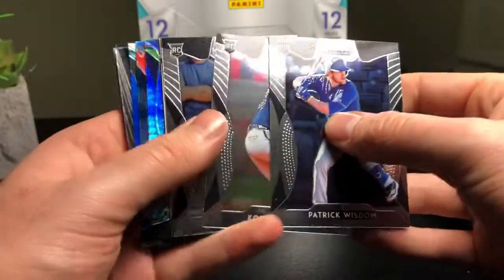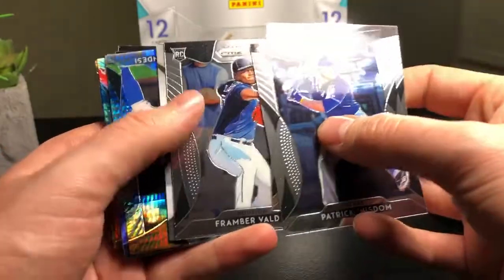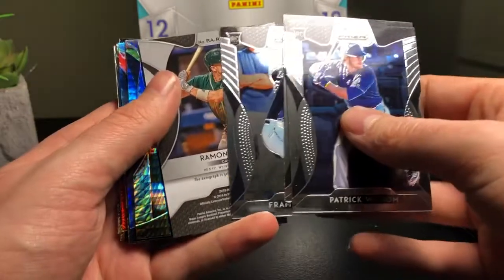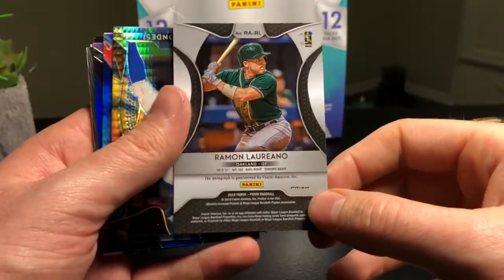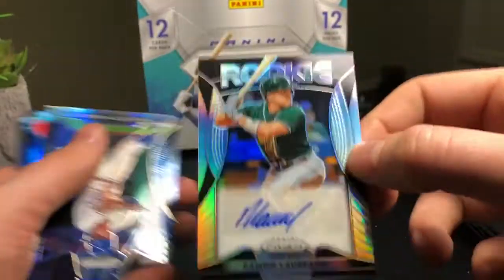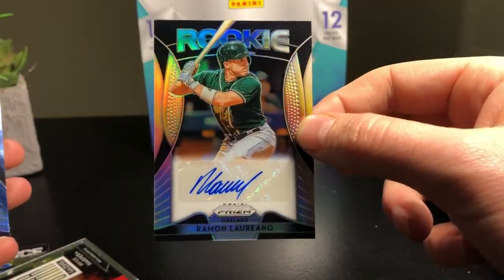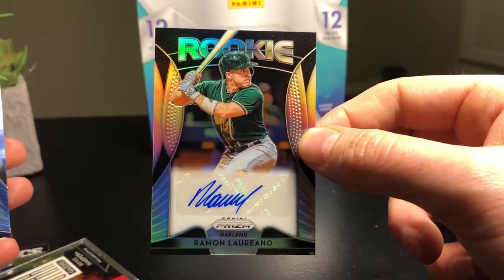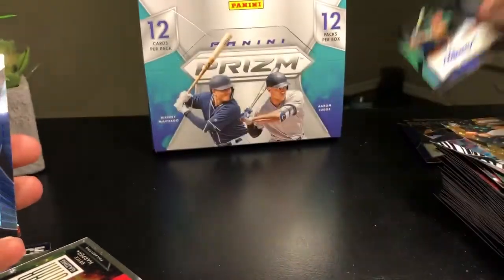Patrick Wisdom. There it is. Framber Valdez. We are going to just see. It's a hitter. Hey, that is cool. Ramon Laureano, patrolling center field for the Oakland Athletics. I'm not too upset with that. That's a beautiful card. Beautiful autograph. It's all on the sticker. Nice last card to get. Ramon Laureano.